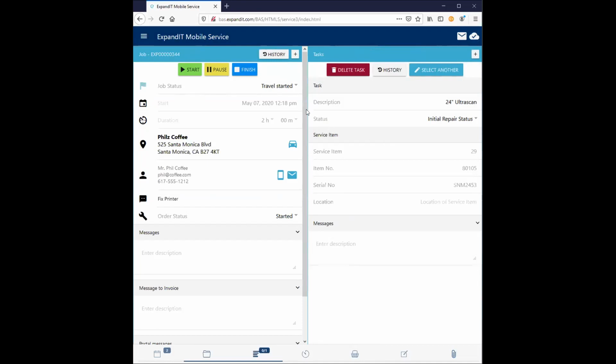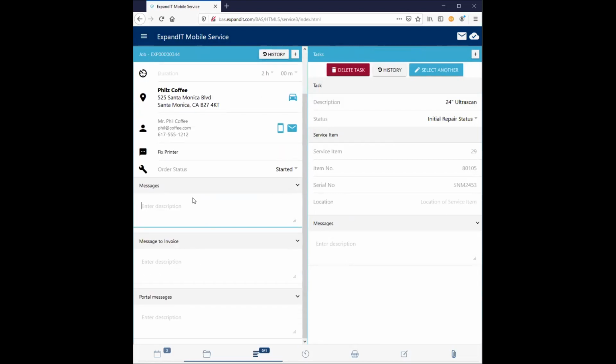So now you'll notice a lot of things that were grayed out before are not grayed out, such as order status is set to started. You also notice that messages now allow me to type in them. So as a technician out in the field, I may be writing something. These messages, if you're thinking about your ERP systems, are the comments that you would normally keep against the document. In terms of the portal messages, it's more of the concept of a back and forth with your end customer.